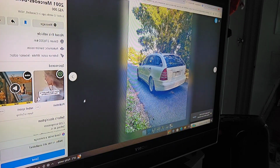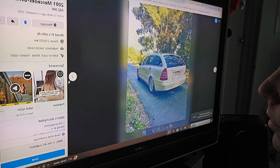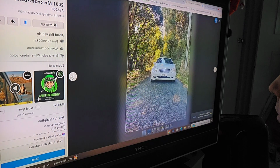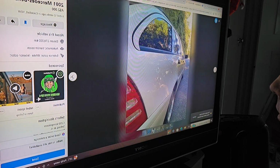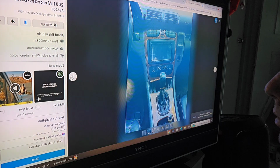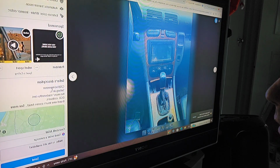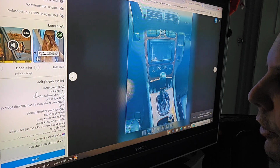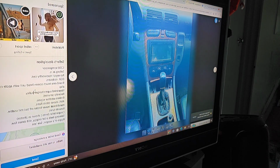Got an old Merc station wagon here, 2000 model, with some nice low profile rims. Looks pretty cool. The compressor, which I think, I'm not a Merc person, but I think the compressor model's got the supercharger. I could be wrong.